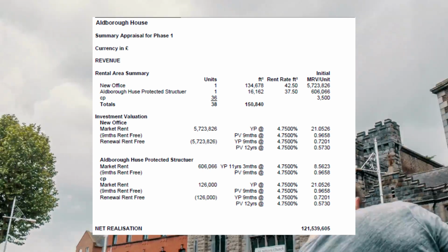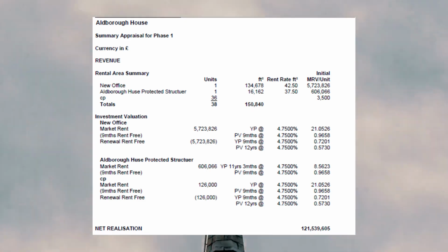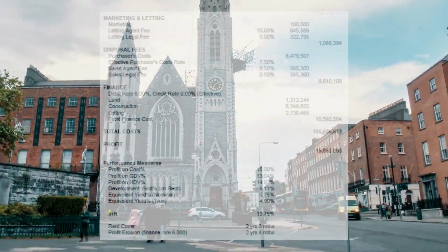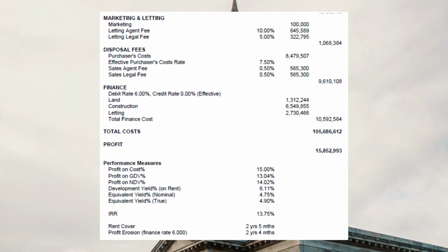We feel a capitalisation rate of 4.75% would be a fair reflection of the property, considering recent market transactions and given that the property would be tenant dependent in its fringe CBD location, which would achieve a net development value of €121 million and a capital value per square foot of €655.